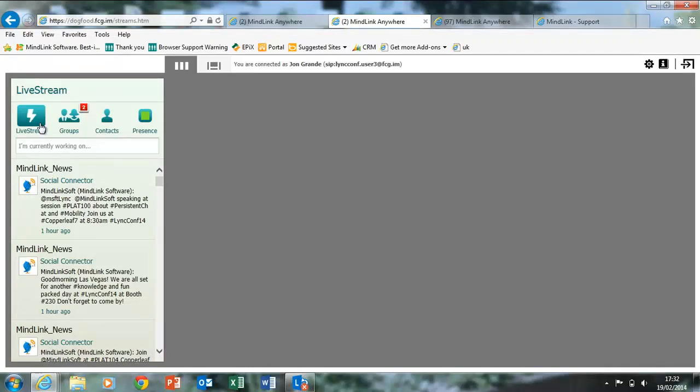So I just thought I'd start off by explaining exactly what I am going to demo. I'm going to demo our web-based client, which we call MindLink Anywhere, and some integration tools that we also offer to enable you to use persistent chat more effectively. It's all going to be in the context of project management via persistent chat.